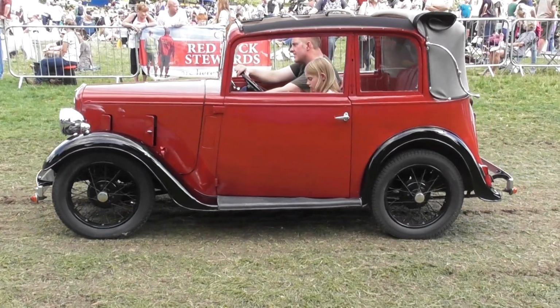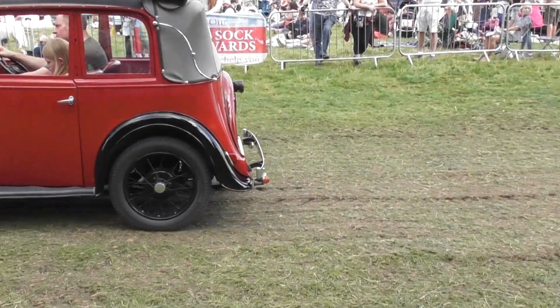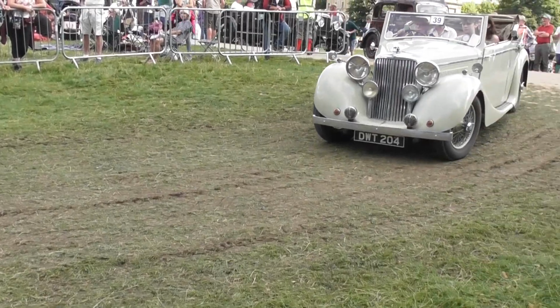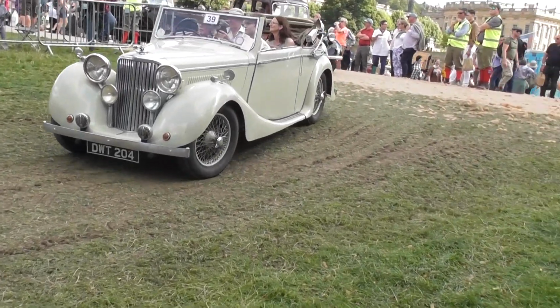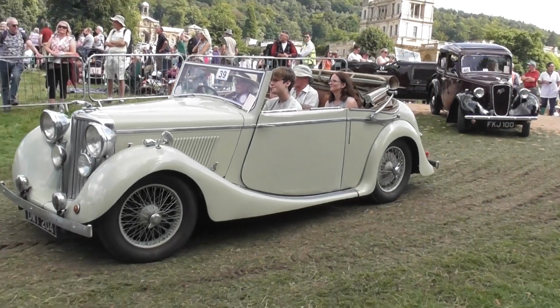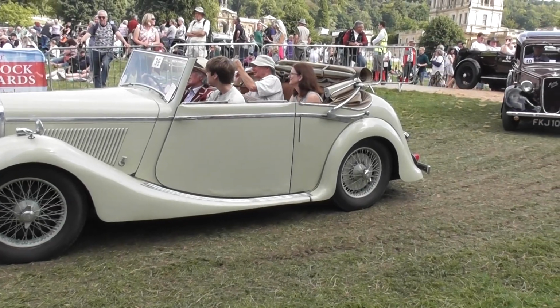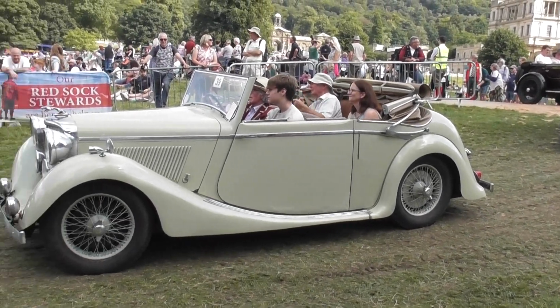Peter Dibble from Bakewell in his Wolseley Hornet Special, 1932. It's a six-cylinder car and a very, very fast little car. Keith and Sandra Horn from Holmfirth up in Yorkshire in the Austin Light 12 Tourer, 1933.